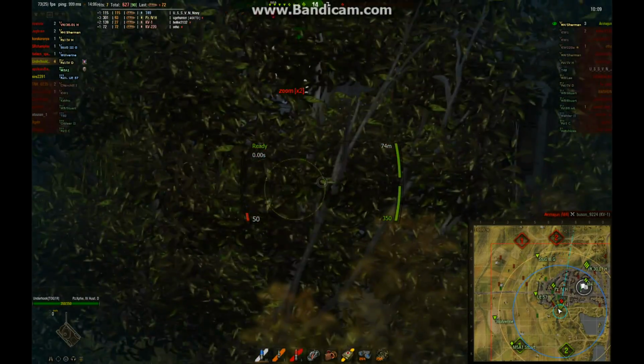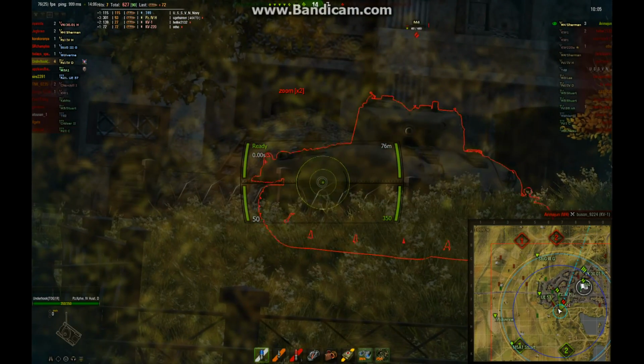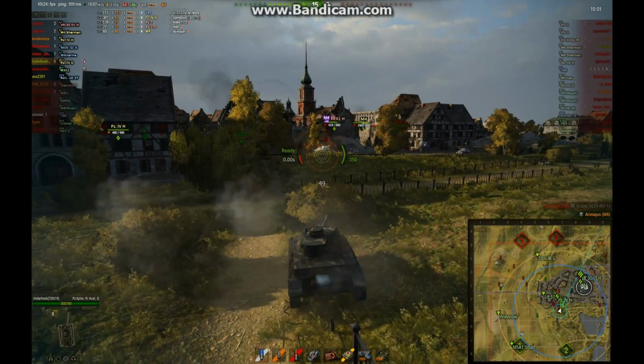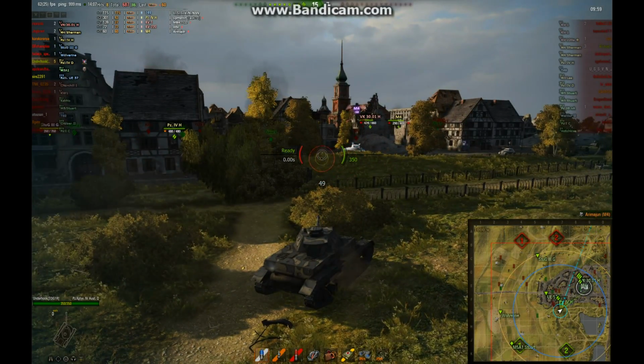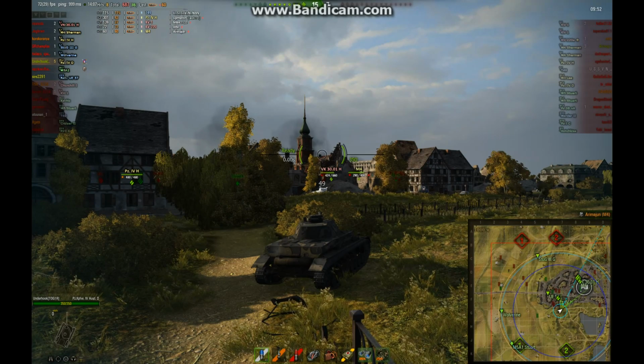Now I fired a shot. According to my screen at the time, that should have hit him straight away. I now fire another shot, and you see there it hit straight away. I actually fired that shot about 4 seconds ago. Anyway, yeah. Not a bad game.